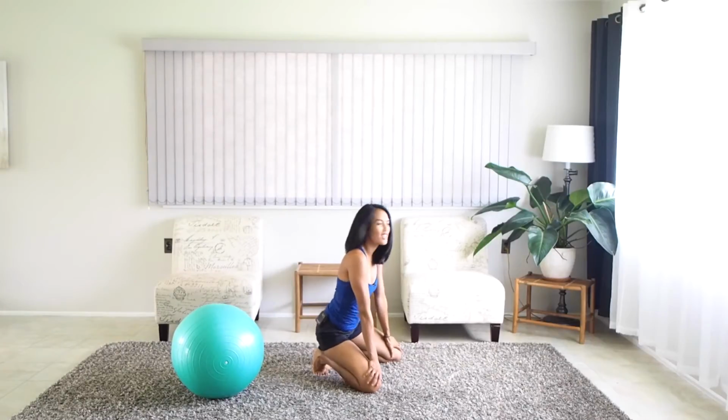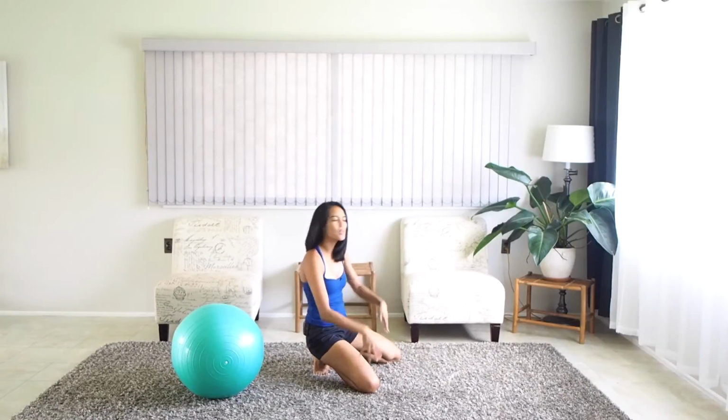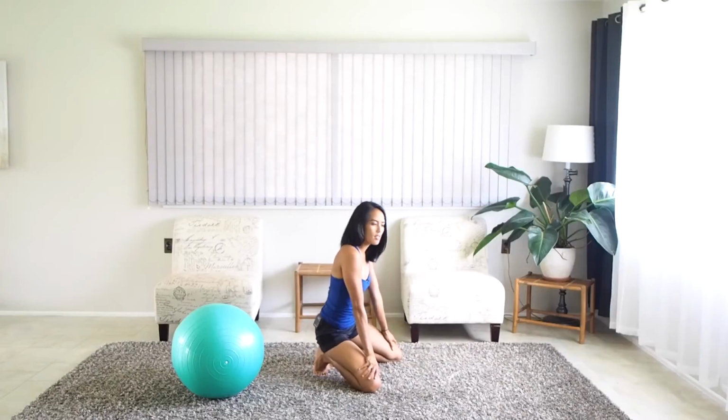And yes, you're gonna feel like you're dancing. So like I say, put on your favorite music, your favorite song, and just jam out to this nice little aerobic exercise for your hips.